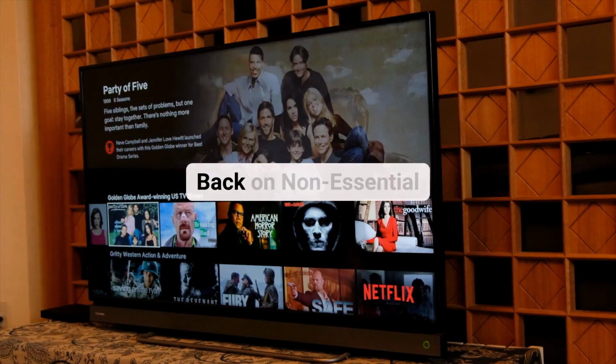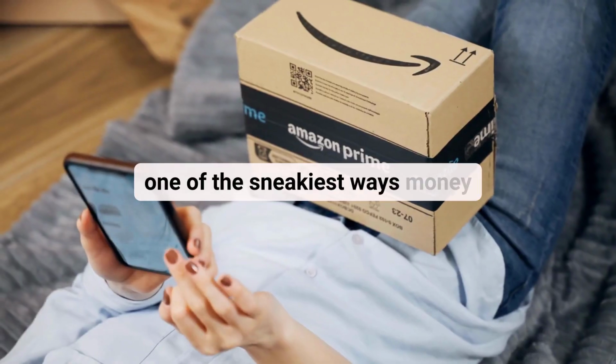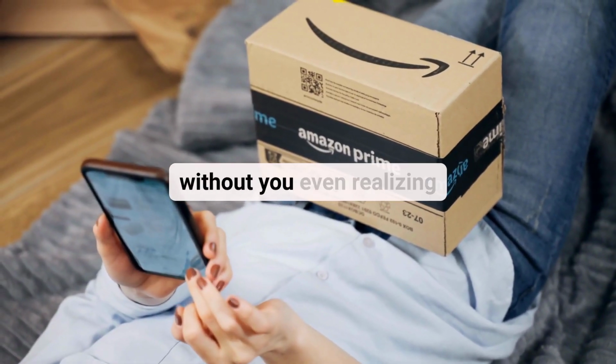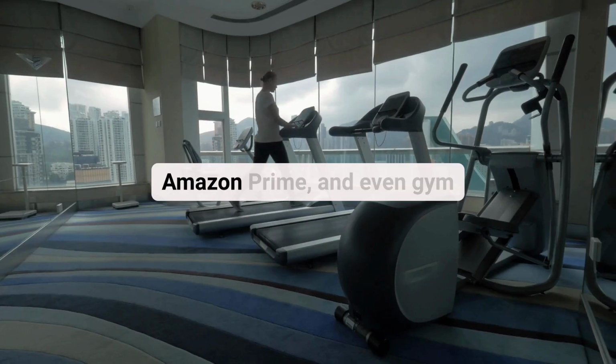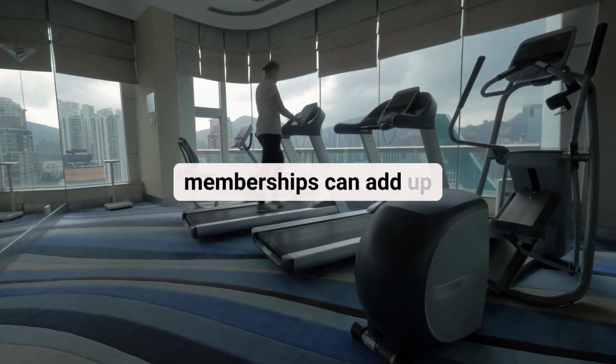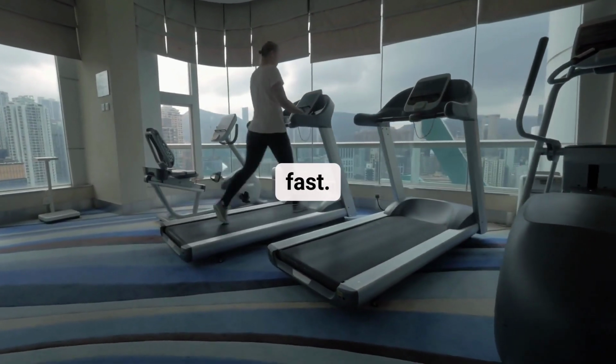4. Cut back on non-essential subscriptions. Subscriptions are one of the sneakiest ways money drains from your bank account without you even realizing it. Services like Netflix, Spotify, Amazon Prime, and even gym memberships can add up quickly. By trimming back on these, you can save a lot of money fast.